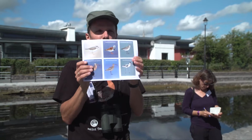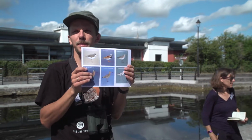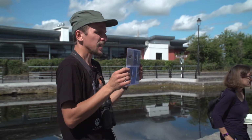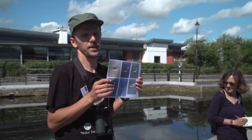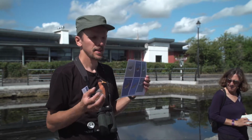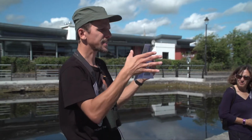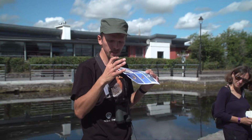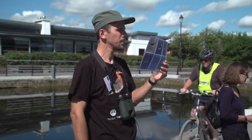But what is the main difference if you look at all these birds here? Shape of the beak, exactly. All of these birds feed on small invertebrates, like worms, some larvae, some insects. So why do they have different bills if they feed on the same? Let's start with the first one. It should be the little ringed plover, not the ringed plover. You can see that the bill is short and stubby.